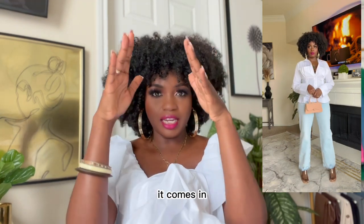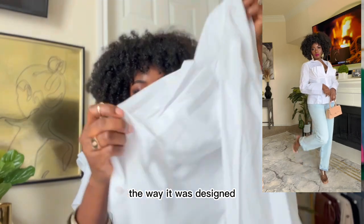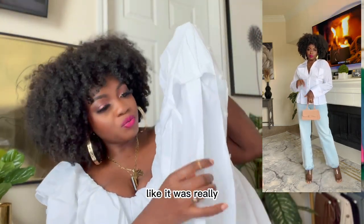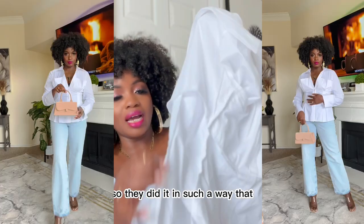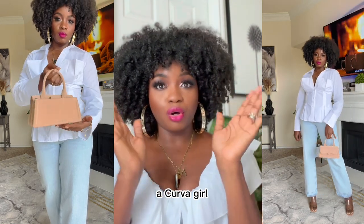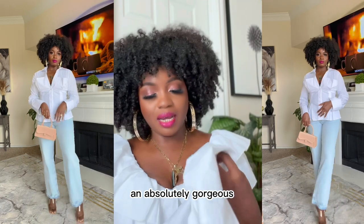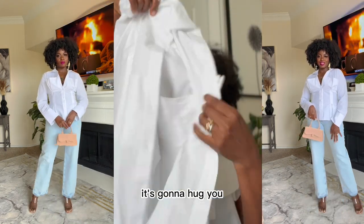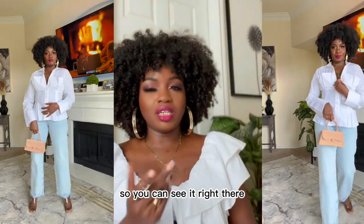So the way they designed it, when you buckle it, it comes in the way it was designed. You can see the details right here on the inside. It's like it was really, really well tailored from inside. They did it in such a way that around your waistline, if you're somewhat of a curvy girl with a small waist and a little bit of boob, this would be an absolute win. Gorgeous, gorgeous piece for you. It's gonna hug you and sit you very, very well. So I highly recommend it. You can see it right there.